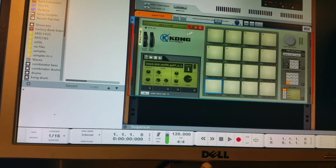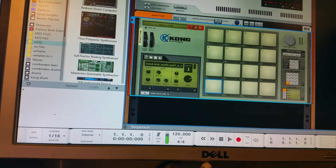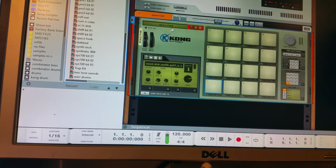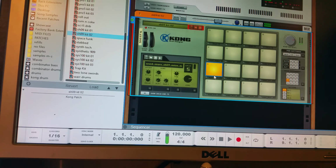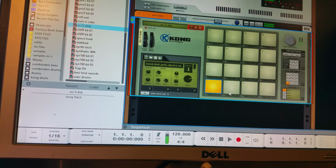And just to show you an example, let's go back to the patches right here real quick. Patches. Just to show you an example, the last one was Space Funk. I'm going to go back to the SH09 kit, the one before, and I'm just going to load it up. It loaded up, no problem. You know what I mean? Let's go one before that, the SH01 kit. Loads up. All right, it seems like there's no problems now.